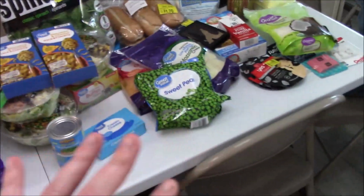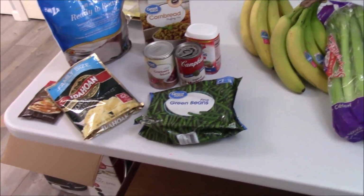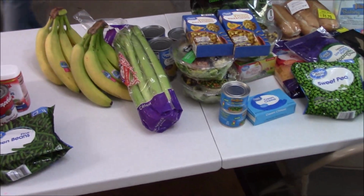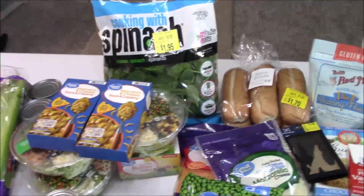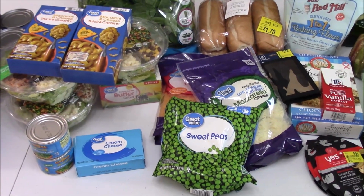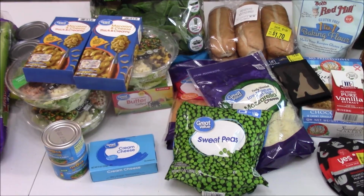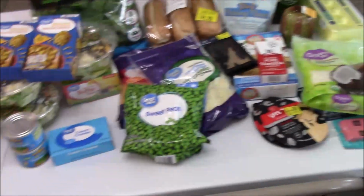I did not buy any potatoes. I just realized that, but that's okay. We've got some sweet potatoes that we need to eat up. And anyway, this is just what I got today. Again, I spent $120. I think it's what I showed you on the receipt. I spent $120. I got $29 back. So about $30. So that left it down to $90. My son needs to pay me $10 back, so that brings us down to $80. Basically what I spent here.